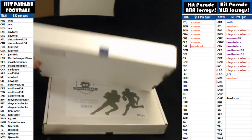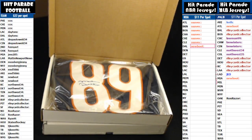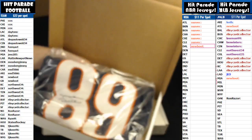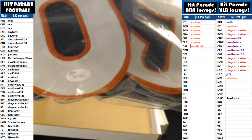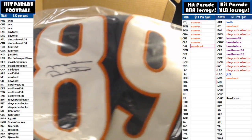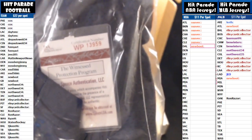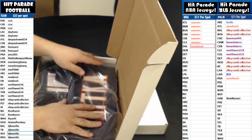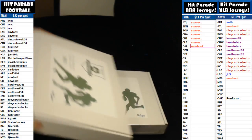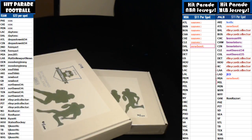Can you hear the popping of the seal? And we have a Mike Ditka, Chicago Bears hit. We got some Hall of Famers coming out, going to CCN. Nice hit there, CCN. The old Mike Ditka Chicago Bears jersey. Comes with a JSA. There's the sticker. Nice Ditka signature on there for you, bud. And here is the JSA card. There you go, buddy. CCN taking that one down.